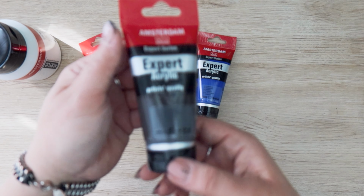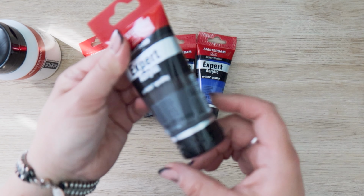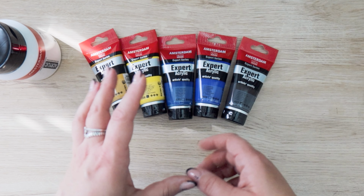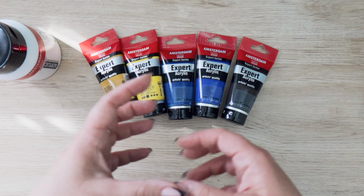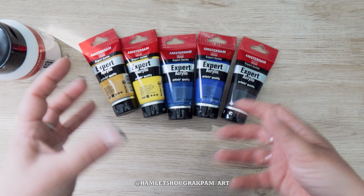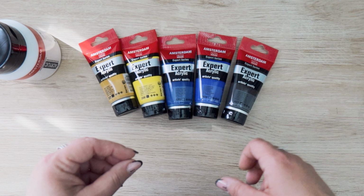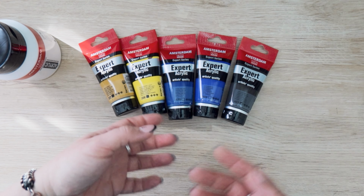And I have Van Dyke brown as well. This is the color that I didn't have. I was recently trying to recreate a painting that one of the artists on Instagram did, and I was missing those basic colors. I will put a little clip here somewhere for you to see what I've done.